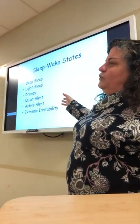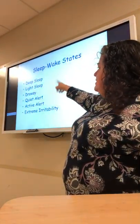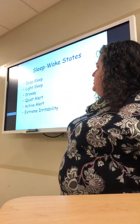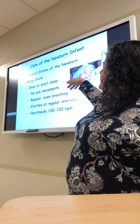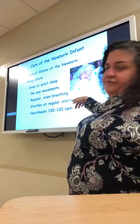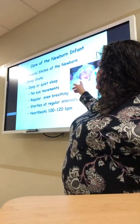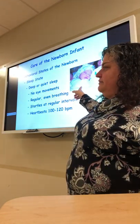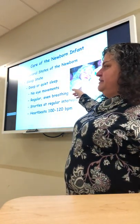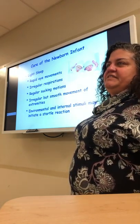Speaking of sleeping and whatnot, just like adults, babies do have sleep-wake cycles, anywhere from deep sleep to extreme irritability. I like the pictures, and these are pretty standard for no matter what size human being you're talking about. The nice deep sleep is great for resting, other people resting, not so great if you're trying to feed the baby, though, right? You can lead a horse to water, but this baby ain't gonna drink. All right, the light sleep, you might be able to arouse them enough to eat if it's time to eat.